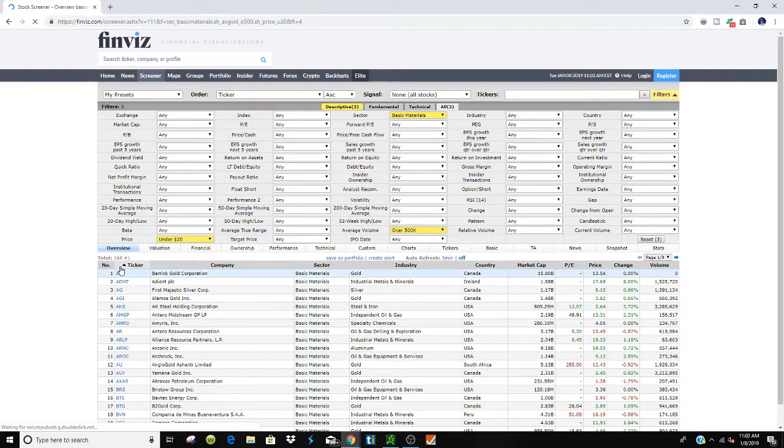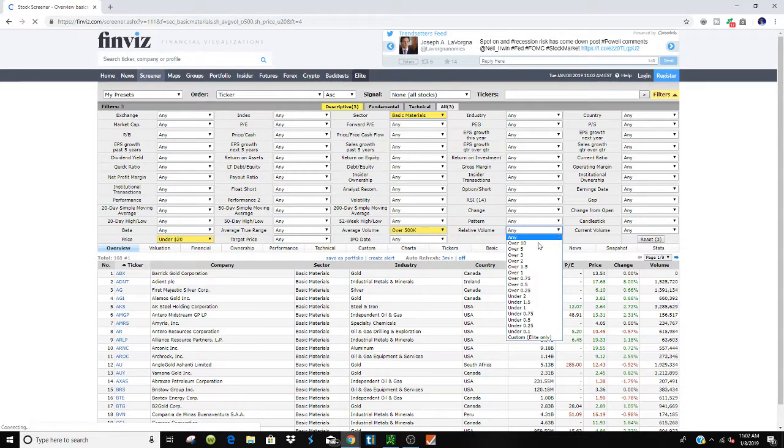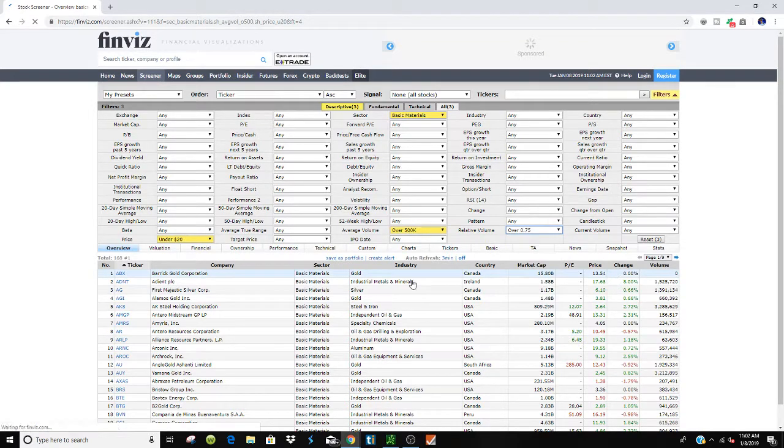So there, we still have 168, which is fantastic. So the next thing here is we want the relative volume. So this is just pretty much the demand for the stock. We want anything over 0.75. So we click that and let that load in.